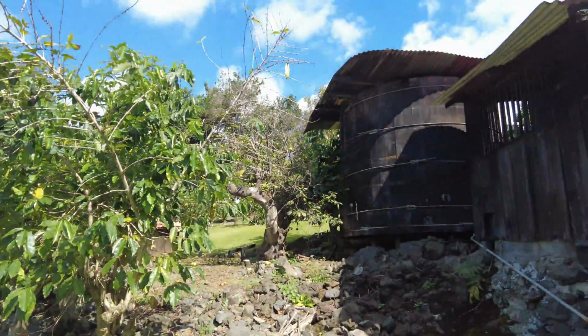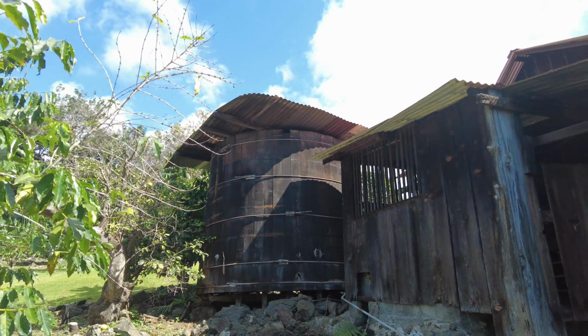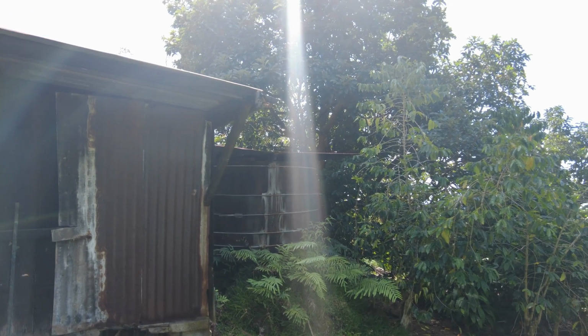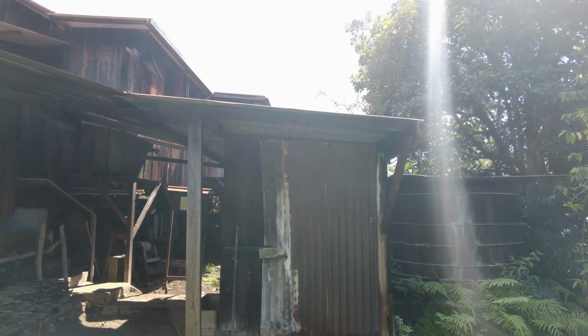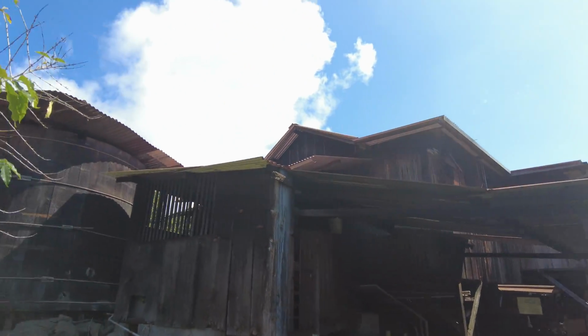There's a good look at one of the large catchment tanks where they would catch the rainwater. And then there's a second catchment tank over here as well. So you had to make sure you captured your water and don't let anything go to waste.